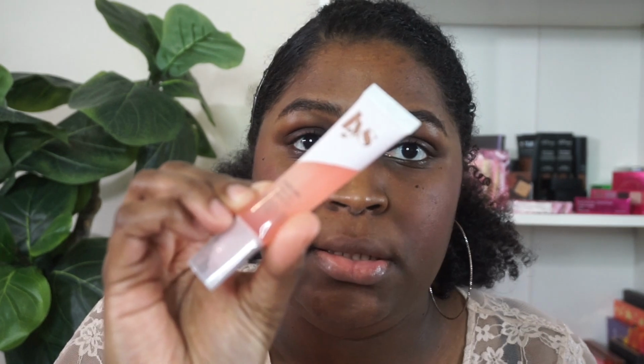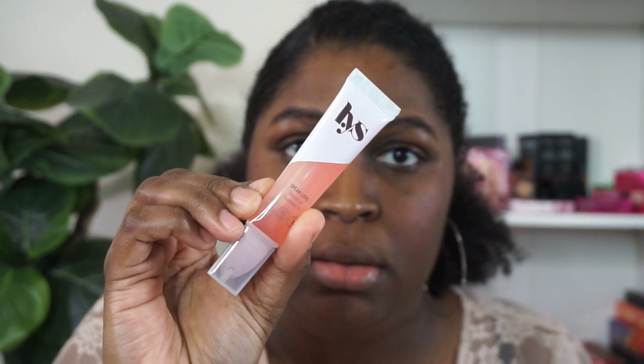So I'm going to go ahead and put on the Speak Love Lip Treatment Oil. I have put it on since I've got my package, and I like it so far. It's not too sticky, but it feels pretty hydrating on the lips. And this is the packaging of the lip oil. It's cute. Everything is this triangle shape, and then that's what the applicator looks like. So put this on.